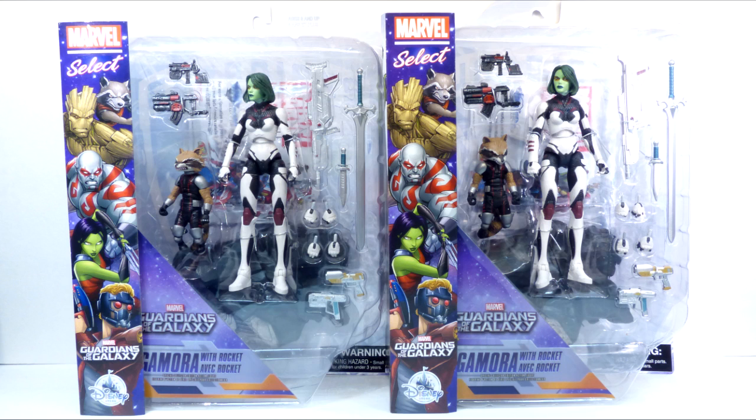Finally this week from Marvel Select, we have Gamora and Rocket Raccoon. Man, I have been waiting for these versions of these characters for such a long time. These are my two favorite characters of all time, and to get them in my favorite costumes for them is quite a treat. I can't tell you how excited I am to finally be getting these, even though the Rocket will definitely be in scale with Marvel Legends, but the Gamora is going to be a little bit on the big side. But let's get them out of the package and get a closer look.